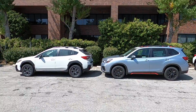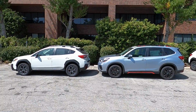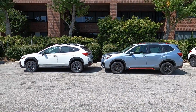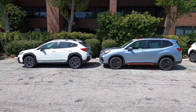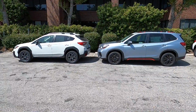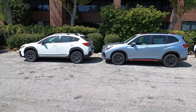First of all, price. For 2021, Forester Sport starts at $29,395. Crosstrek Sport starts at $26,495. Now those are both base MSRPs, so that's before destination charges, option packages, port installed accessories, and whatever else ends up on one of these cars by the time it makes it to whatever dealer you're at. So don't be surprised when the MSRP is a couple to a few thousand higher than the numbers that I just named. But those are the baseline numbers.